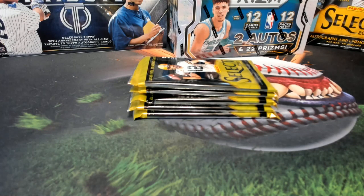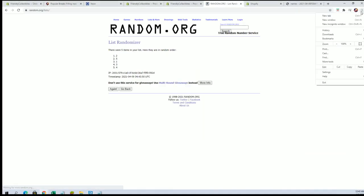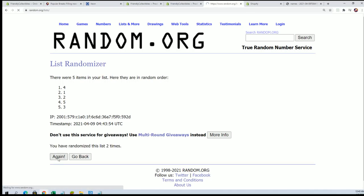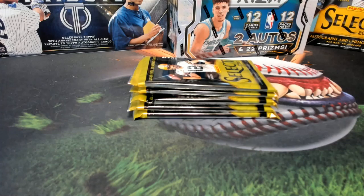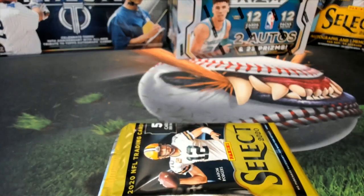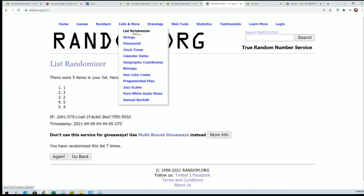Yeah, Select Football 2020 here from Panini. This is number 120. That's random here for our pack number. All right, pack number one. And good luck, guys. Let's see what we got over there.